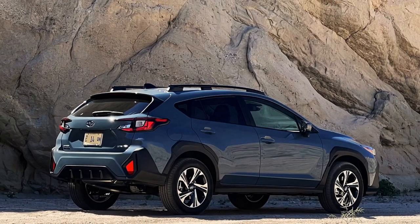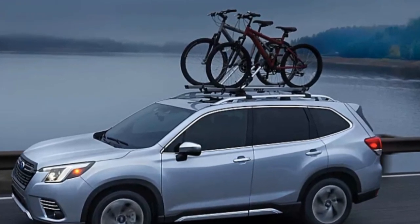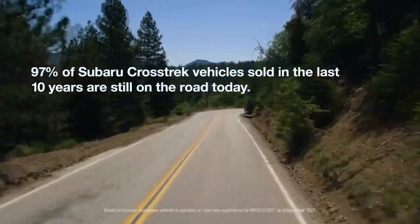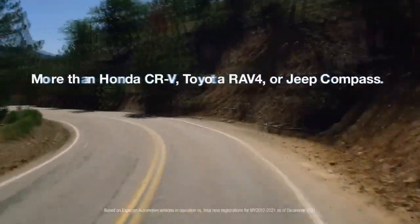Transmission. The Forester typically comes with a continuously variable transmission, CVT. The CVT is designed to optimize fuel efficiency and provide a smooth driving experience. While it may not offer the sporty feel of a traditional automatic transmission, it contributes to the vehicle's fuel efficiency.